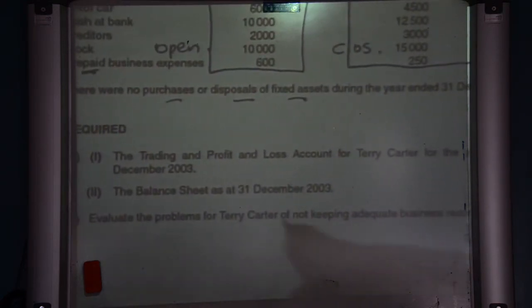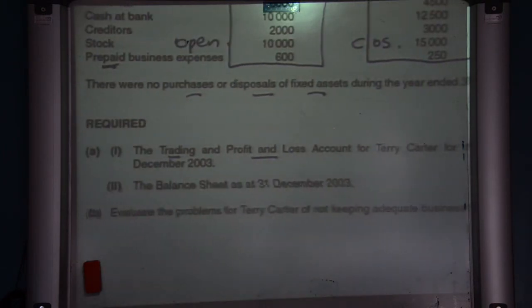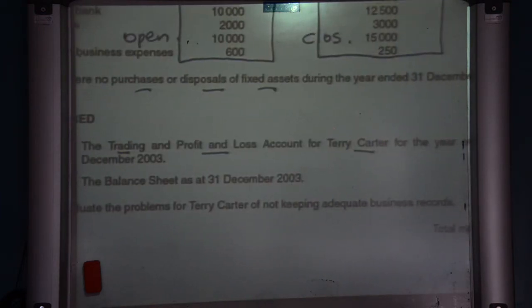Anyway. Right, so what I want you to do now is, the question says, you need to do the trading and profit and loss account for Terry Carter for the year ended 31st of December 2003. So you now have to get stuck into your trading and profit and loss account. The key for putting the puzzle back together is, you know how you start with all of the corner bits for your puzzle? In a way, we're going to start like that for our trading and profit and loss account. Okay, I'd like you to do one thing for me now. I'd like you to set up your trading and profit and loss account if you haven't already. Do your two columns and then write the word sales in.